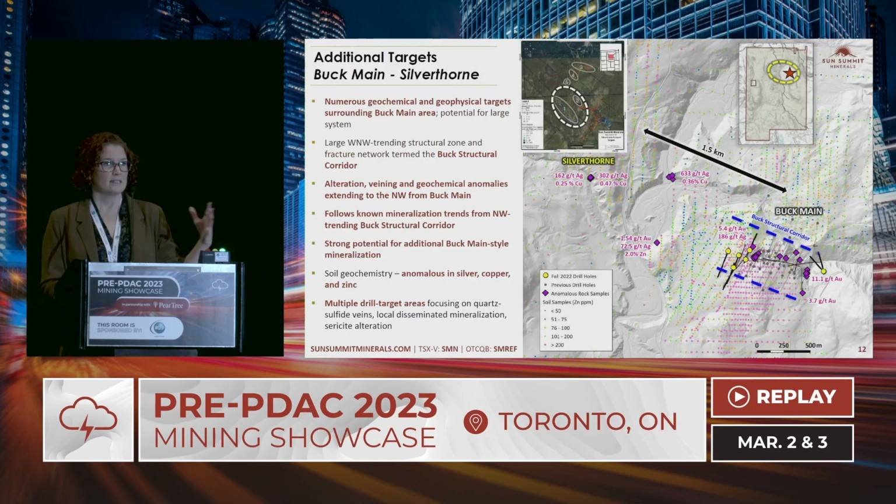So these are some pretty exciting rock samples that we're finding. And again, this area has not been drill tested, and it's a long strike to a place that we know there's mineralization. So this is another exciting target. Most likely, we'll have to do some IP on it in order to vector into more specific drill locations. But this is definitely on our radar as well.